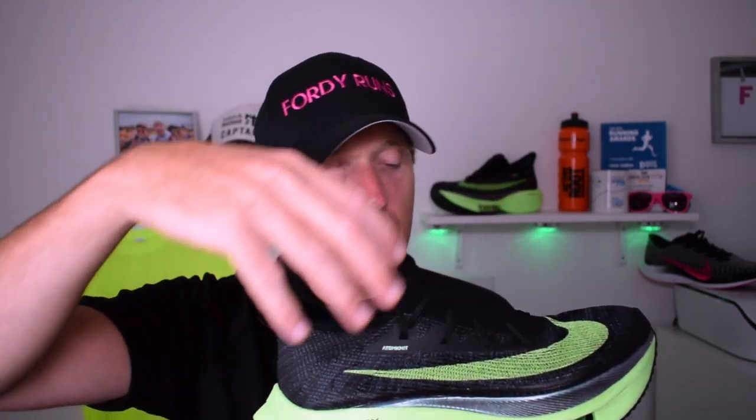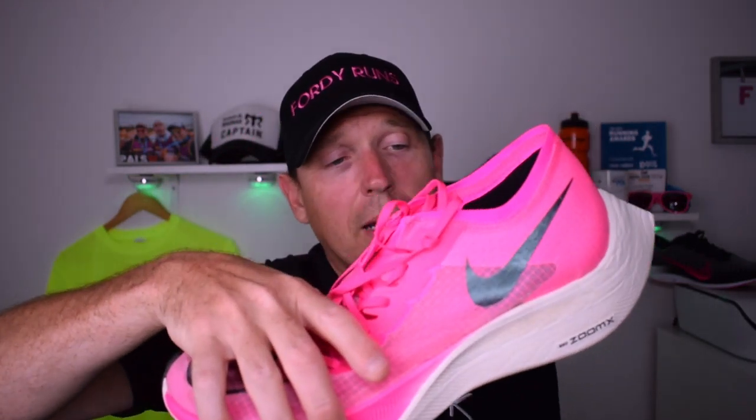It's got a full length carbon plate like both of them have, and it's got the new Atomknit upper on it. The Vaporfly, again, full length carbon plate, Zoomx midsole, 7.5 ounces on average, and this has got the Vapor weave upper on it. That's probably the best comparison of the two with regards to features.